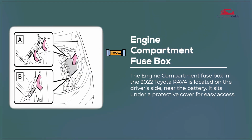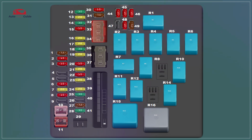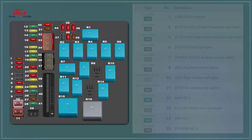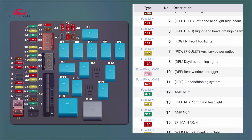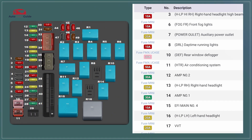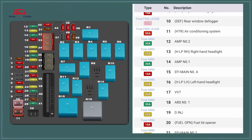Engine compartment fuse box. The engine compartment fuse box in the 2022 Toyota RAV4 controls vital systems like the engine, headlights, and cooling fans. It ensures power distribution and protects critical components.